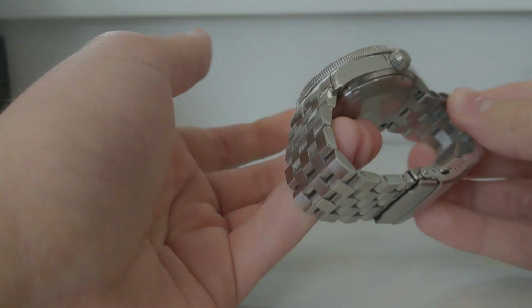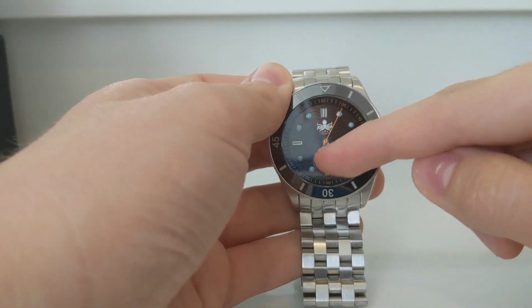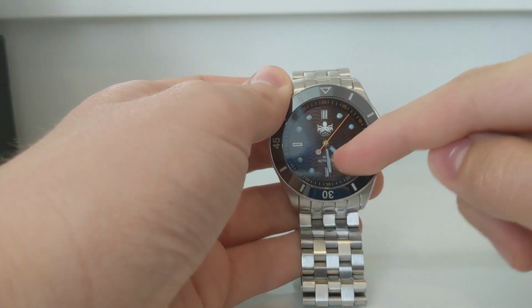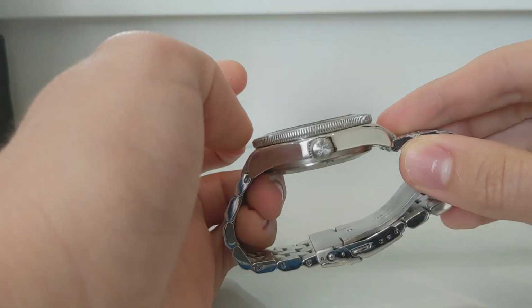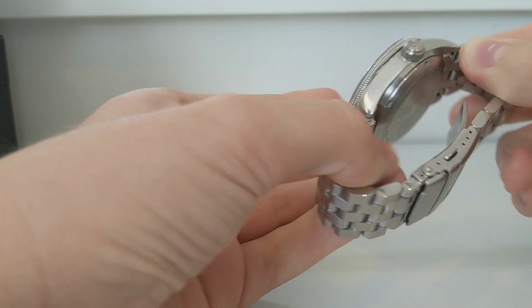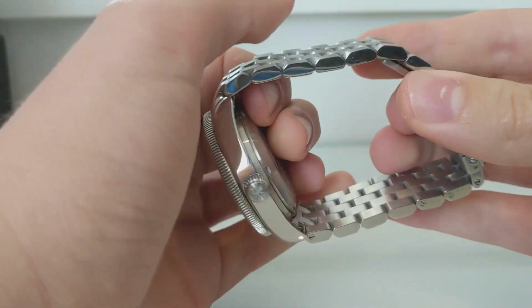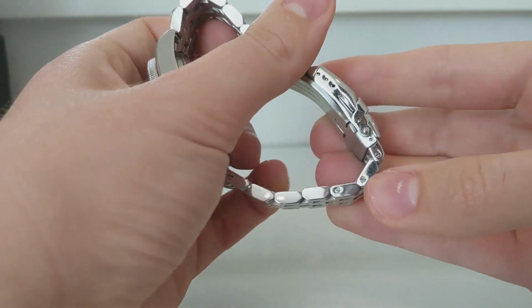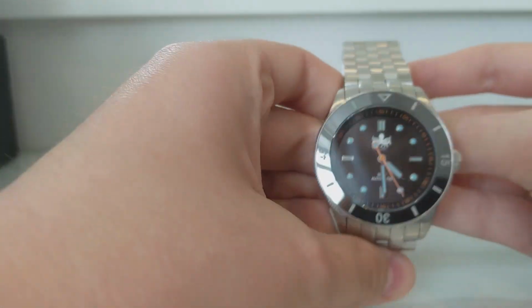It's 316L stainless steel, so very standard there. It does have sapphire crystal with anti-reflective coating on the underside. It has a ceramic bezel and a screw down crown and screw down case back, which helps with the 300 meters of water resistance. The bracelet also uses screw pins, so it's a very solid and secure bracelet.